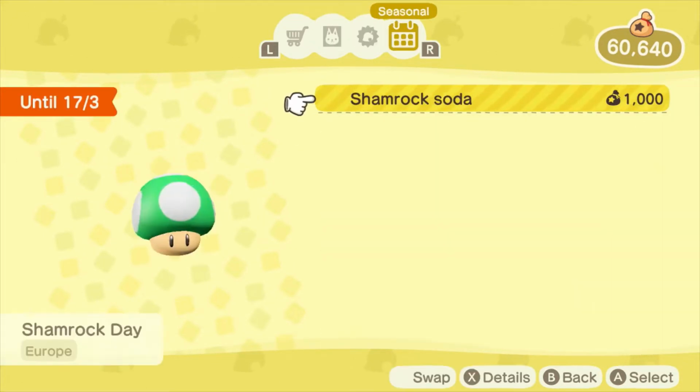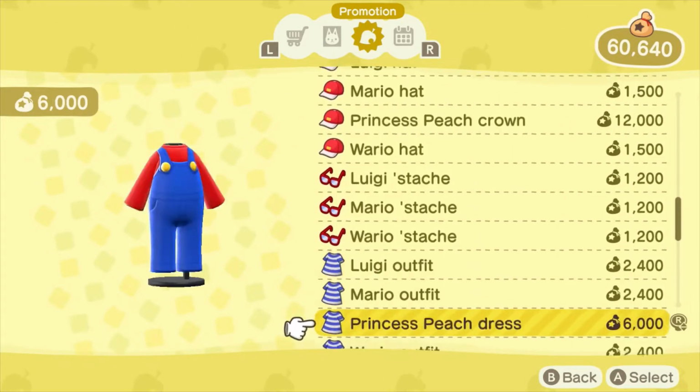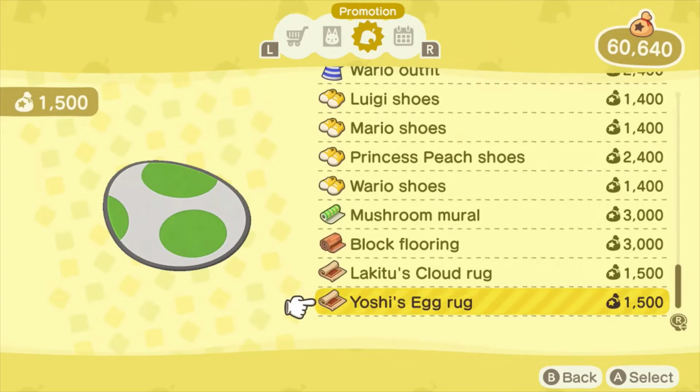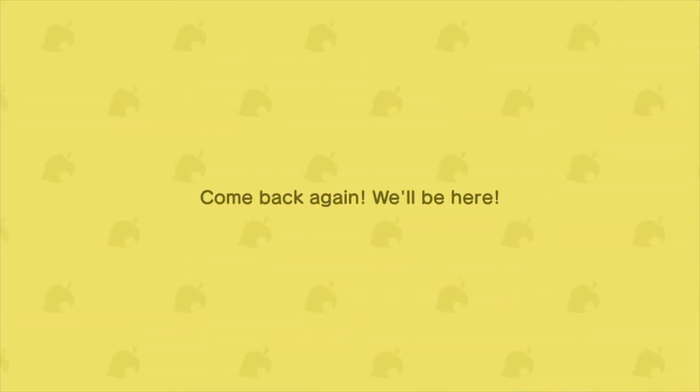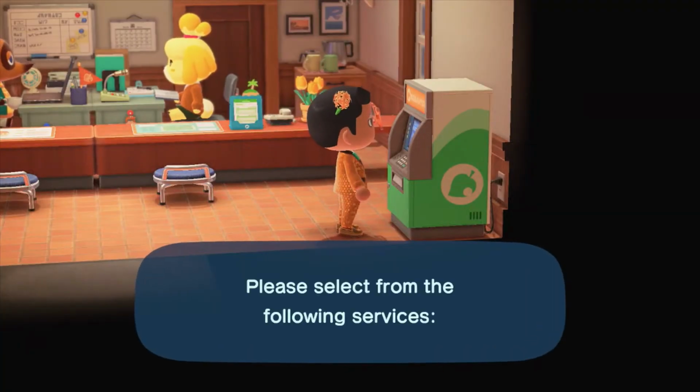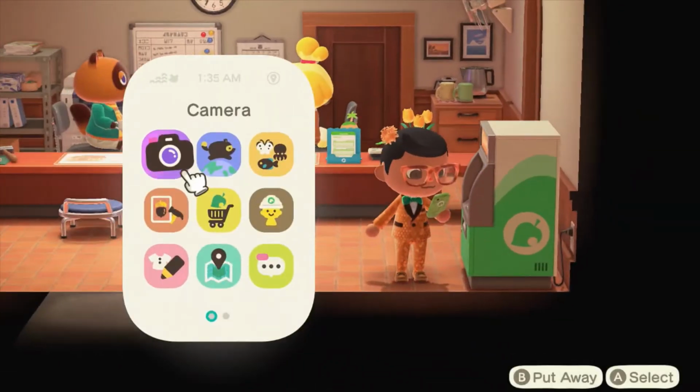Indeed. So this is just the posters, promotional items. I'll just scroll down to the bottom. There's nothing new there. And the seasonal items have not changed. Now, here's something I am very curious to see, because of course the main feature is these apps, and I really want to dive into that.